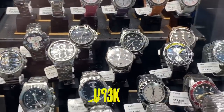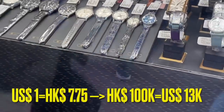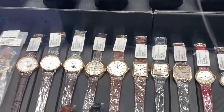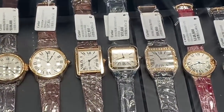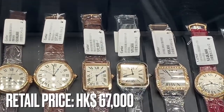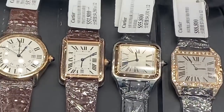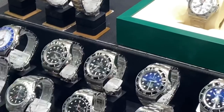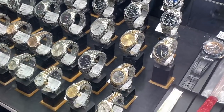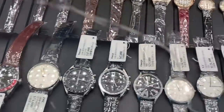Trying to find something while recording this that catches my eye. Let's see over there. Oh, nice. There is a Cartier Santos, 55,000. That for the two-tone might be under the retail price, actually. I'm a bit interested in this Santos, and I like the shade of this dial. And here you have the Rolex stuff. Yeah, nothing too interesting. So we're gonna go over there.